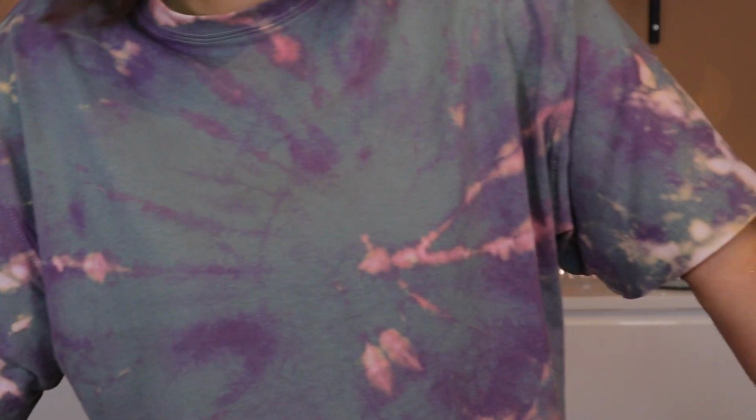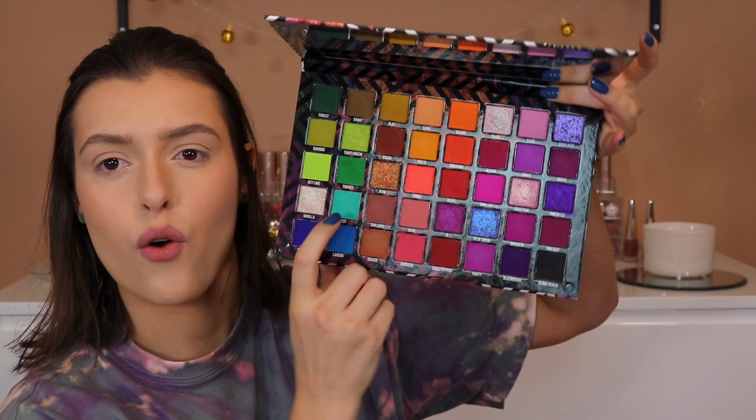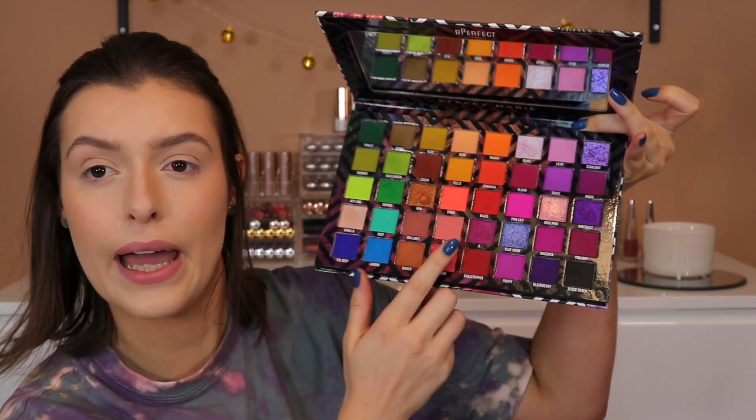I think I'm going to use my t-shirt as inspiration. This is a tie-dye t-shirt that I made with my very own hands. And as you can see, I've got pink, tealy green and purple. And I think that's what I want to do on my eyes, a really weird combination. I want to use Reef, this one here, and then a few of the purples, and then perhaps a few of the pinks. Maybe it'll work. I'm hoping it'll work. Let's just get into it and find out.